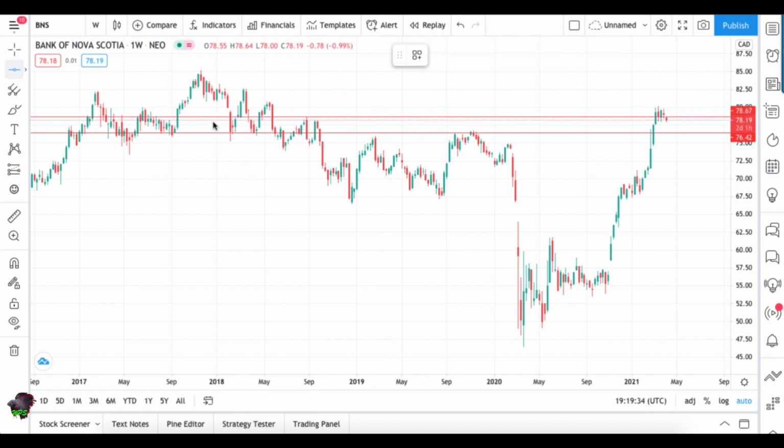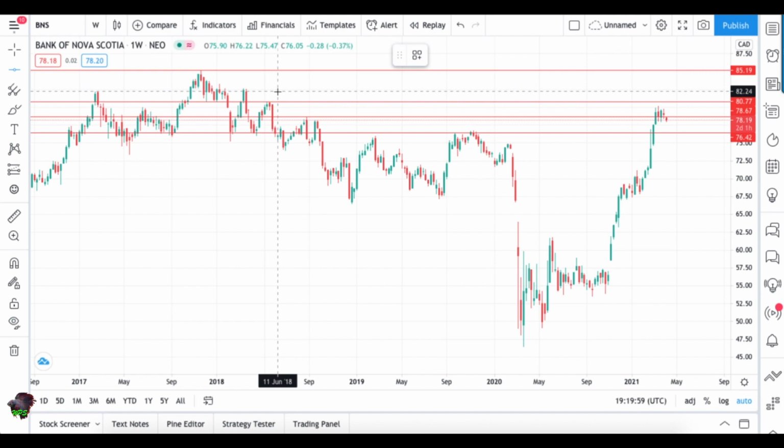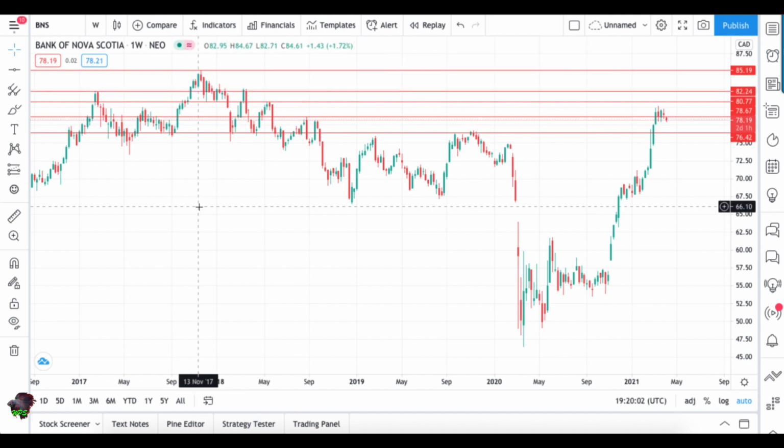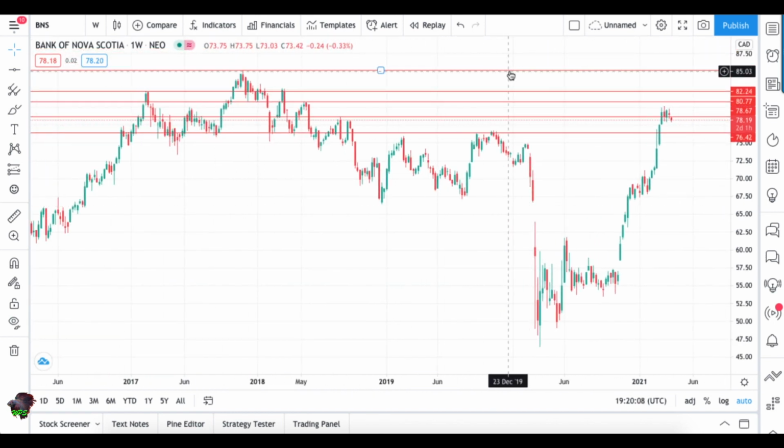You have to watch for these areas here. So that's a 78.19 area. Then we had these huge rejections at this area here. We had a rejection right there. We had a rejection right here. So the $80 area. There's a lot of obstacles in our way before we would actually reach this top right here. And I'm just going to mark them quickly so you can see them. So what I see in this market is a lot of obstacles for us to reach this $85. I would pretty much stay away from this stock for now and see what happens.